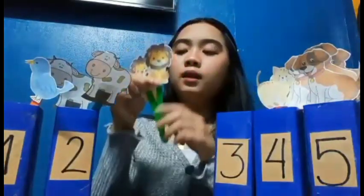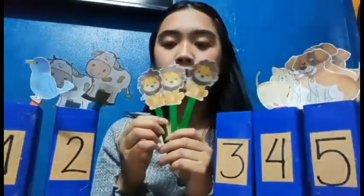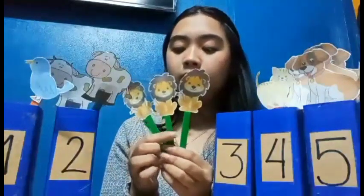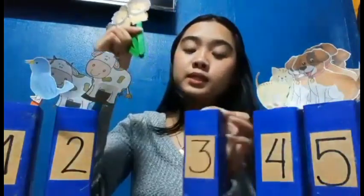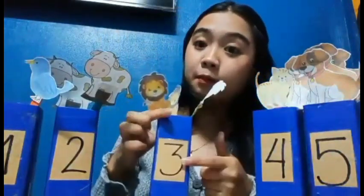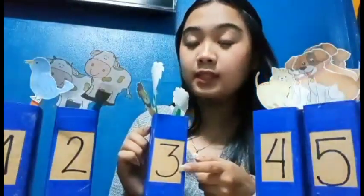So number 2. Again, what number is this? 2. So very good. Here. What is the name of this animal? Starts with letter L. Good, lion. So how many lions are in here? 3. So 3. I will put this in a box that says number 3. So what number is this? Number 3. Good.